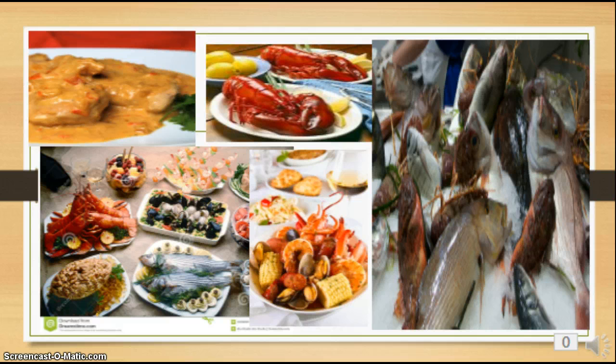Their diet does include a lot of meat, and in the coastal areas, there's lots of variety of fish and lobsters and plenty of seafood. And it's often prepared with a sauce that's made out of coconut milk. And in the upper left-hand corner, you can see that there's a fish type dish there that has the common coconut milk sauce on it.